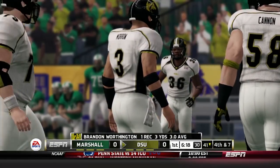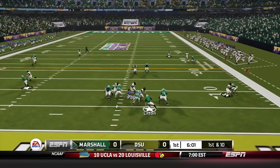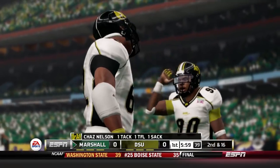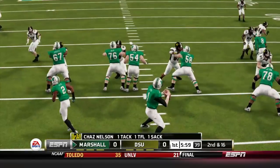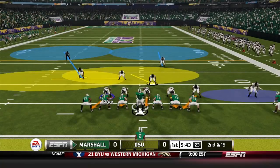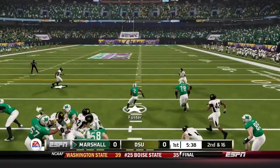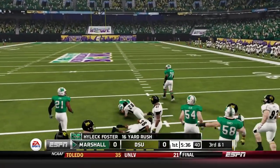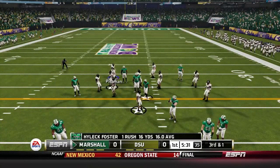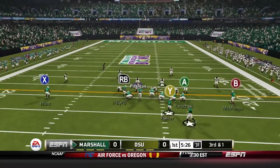So Daytona State's going to have to give the football to Chase Litton and the offense of the Thundering Herd. But look at this here. Chase Litton sacked for a 6-yard loss as Chaz Nelson gets in for the sack to start off the game for Daytona State's defense. So very, very solid play there for them. But look at Hylick Foster. 16-yard run there. It's going to make it 3rd and 1 now. So 1 rush already for 16 yards. So that's not a good sign. Not a good sign at all.